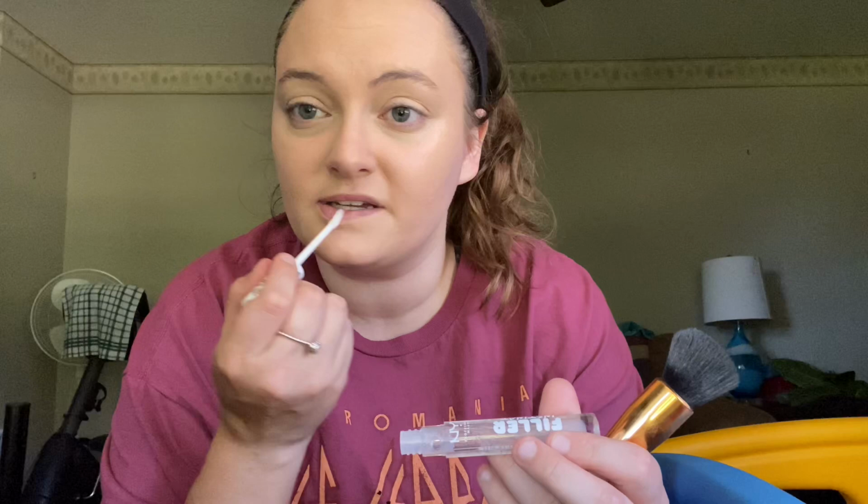I also usually put this NYX Filler Instinct on before I put anything on. That way my lips are a little bit moisturized and it's like plumping.